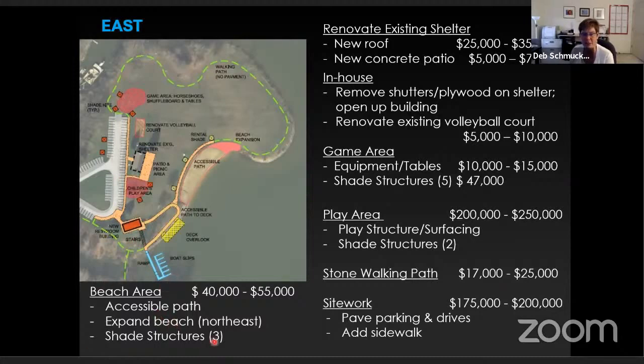And then you've got the beach area expansion. Again, some of that Adam and his crew could do, but expanding the beach, those extra 3 shade structures, and this is actually a paved area. I would anticipate that would probably be concrete, just because of the aspect of trying to get an asphalt piece of equipment in and out of there for a longevity perspective. We're going to work our way down to the restroom building and the boat slips and the ramp area.